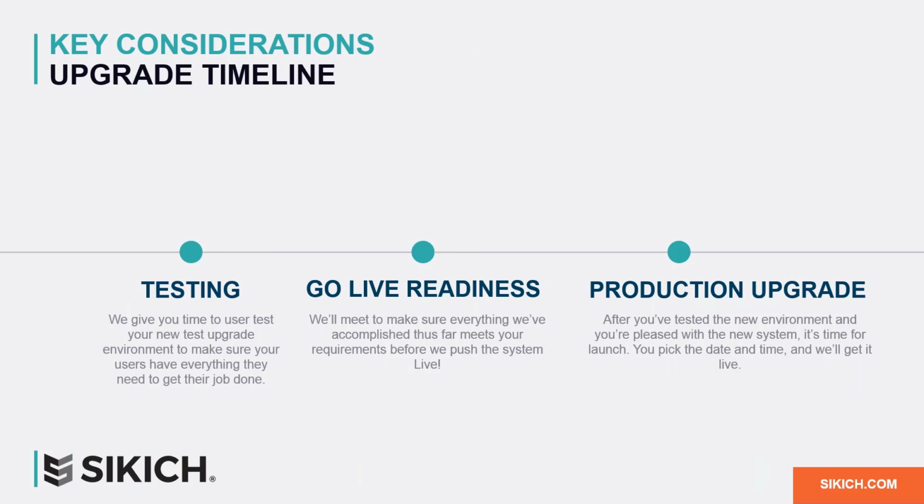So then after the training and once the users know how to use the system, we'll give your key users access to the environment to test all of your critical GP tasks and reports. And if an issue is found, your dedicated upgrade consultant will assist right away in resolving. We'll touch upon testing status on our weekly calls to ensure everything is moving along smoothly.